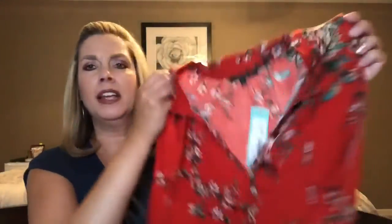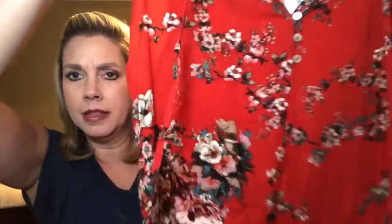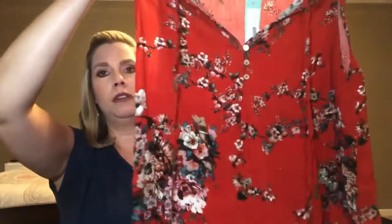I like to cover my bottom. It's kind of almost like an orange red. And there's a picture of the floral. So yeah, that looks like something I would wear for sure. Put a cardigan over that, perfect for the classroom.